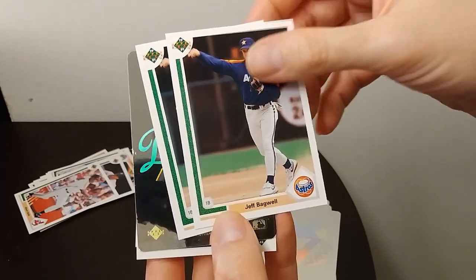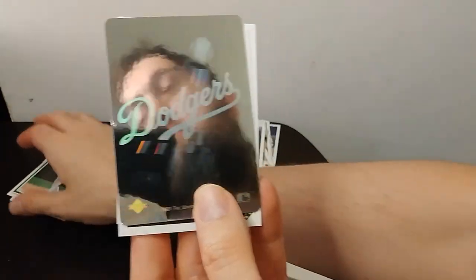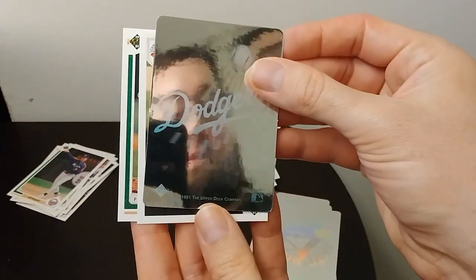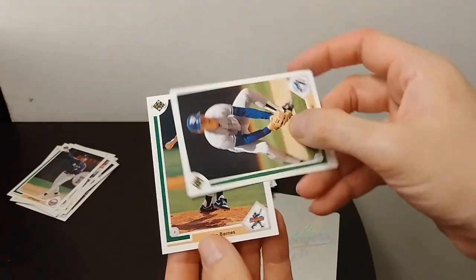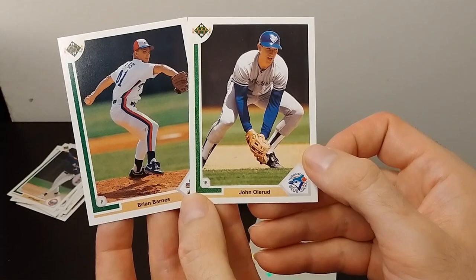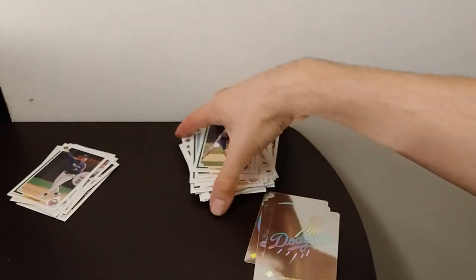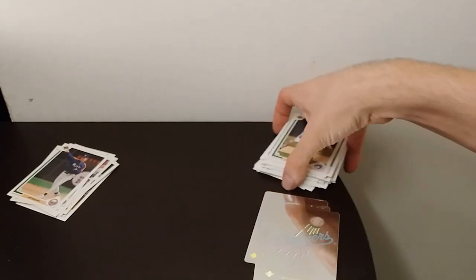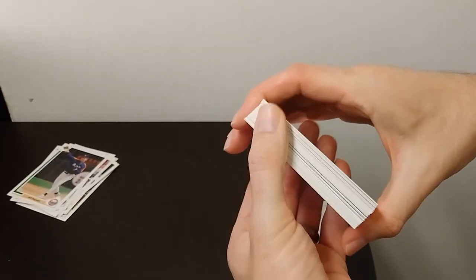And the Dodgers sticker. I was really hoping I'd get a Cardinal sticker. That would have been pretty awesome. But not this pack. Not this break. Brian Barnes and a John. So. No Jordan, no Chipper. But we got our Jeff.